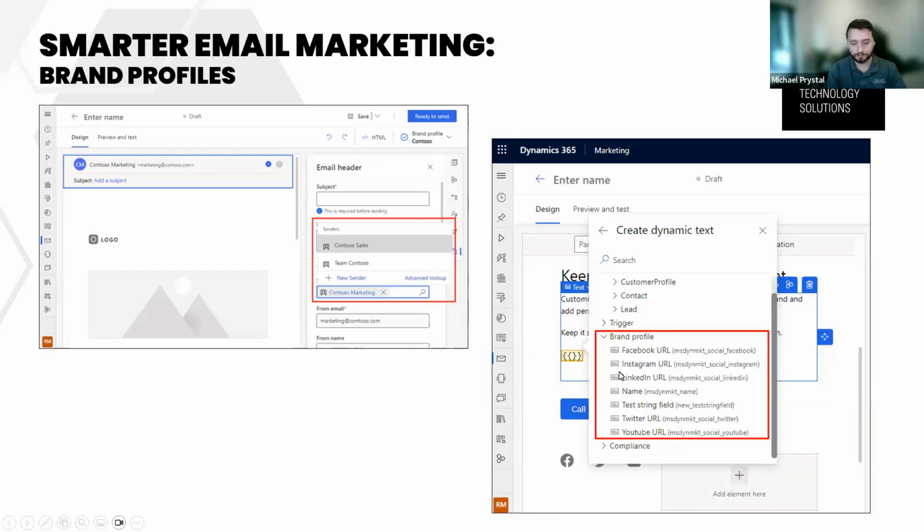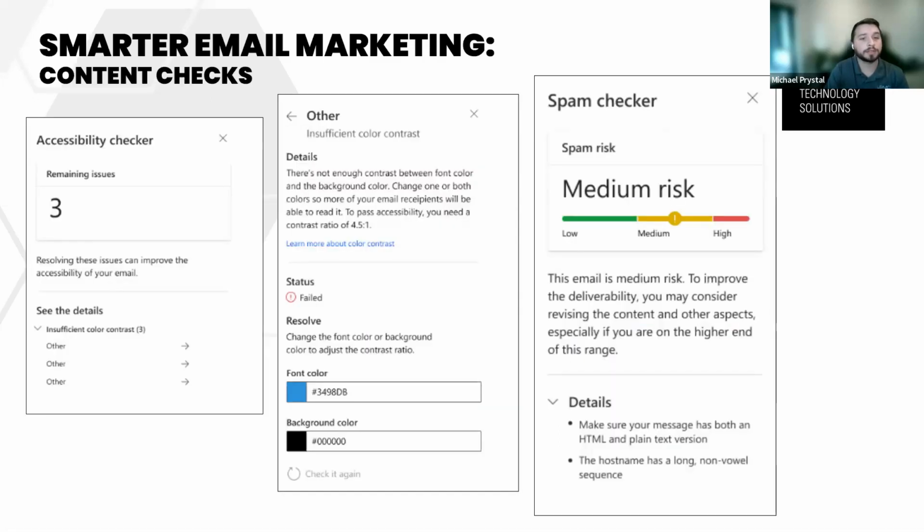Content creators can run checks on their emails at the click of a button. AI will analyze the email, then provide suggestions to keep content accessible and out of customer spam boxes, in a very easy to understand format, as you can see here.